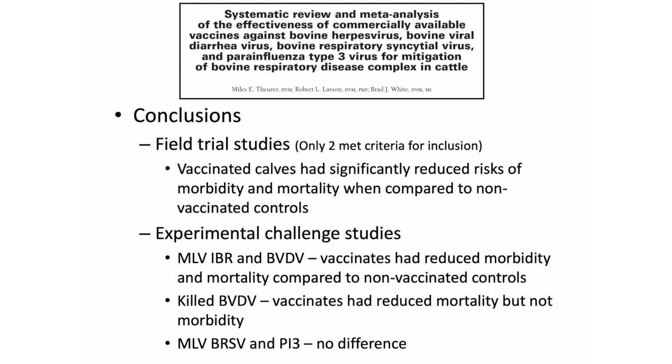If they look at those experimental challenge studies, again, these are not the field trials, these are the more experimental challenge studies. If they look at modified live IBR and BVD vaccines, they provided a reduction in sickness and death compared to non-vaccinated controls. When they looked at killed BVD vaccines, the vaccine reduced death rate, but it didn't change the rate of animals that got sick. And so it didn't reduce the overall sickness rate, but they did reduce the number of animals that died. And when we look at the data on BRSV and PI3, vaccination made no difference in this population of studies. Vaccination didn't do anything for those diseases.